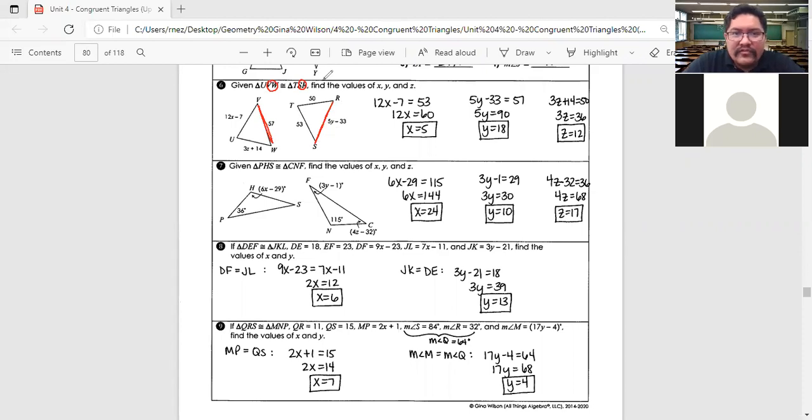And this one's kind of a tricky one because it's hard to tell because of the way they're oriented, and you do have to use a little bit of your imagination and think, okay, if these were rotated, then which direction would they be facing. But anyway, they set those two sides together, 57 and 5y minus 33. Did the algebra, solved that problem for y, and now we know that y is equal to 18.